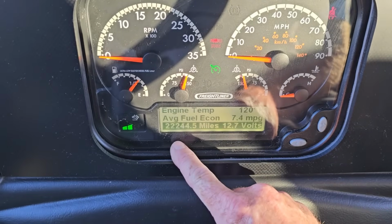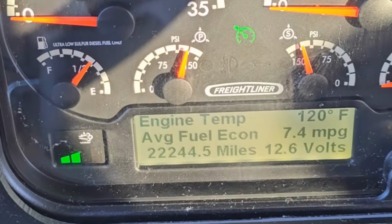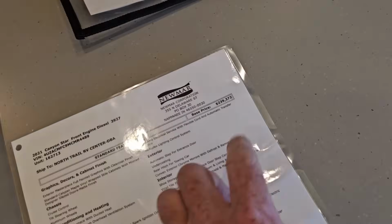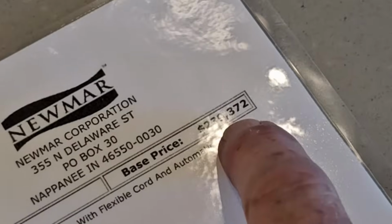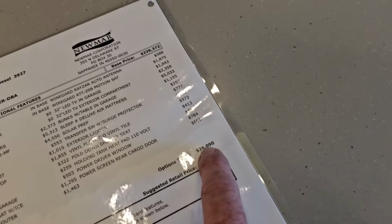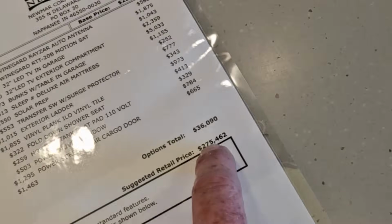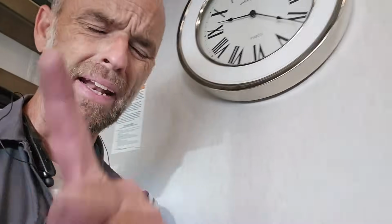We got 22,244 miles. And of course, the second question, what's this thing gonna cost? The only thing I have to base it on is, looks like the base price from the factory was $240,000 brand new. And I think they added an insane amount of upgrades to it. Oh yeah, about $36,000 worth of upgrades. So originally this should have been $276,000.